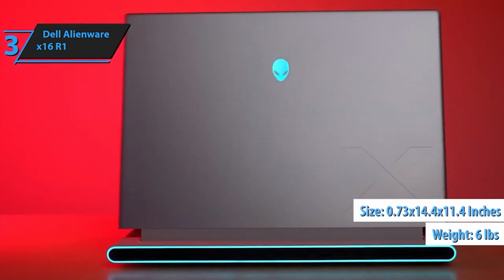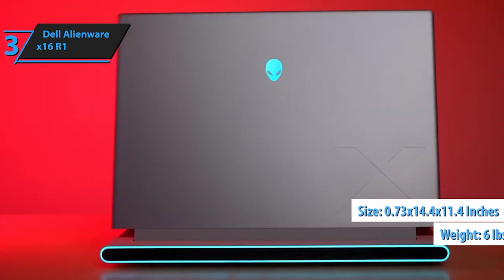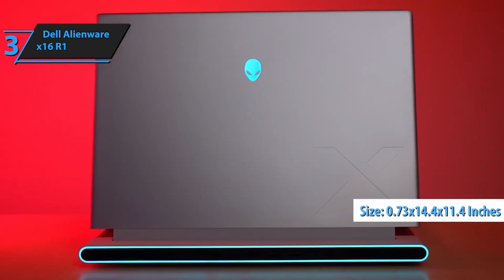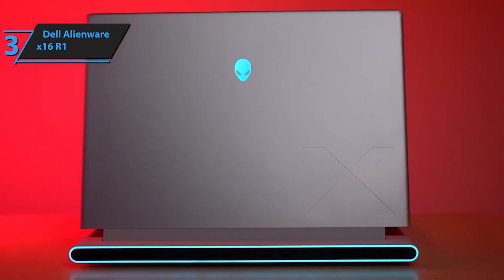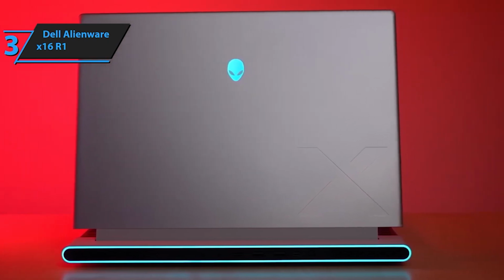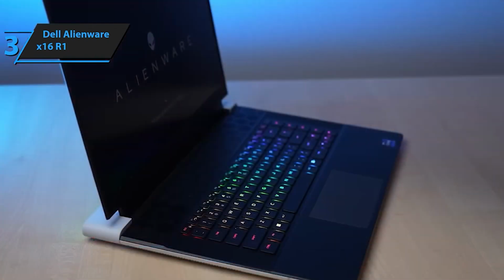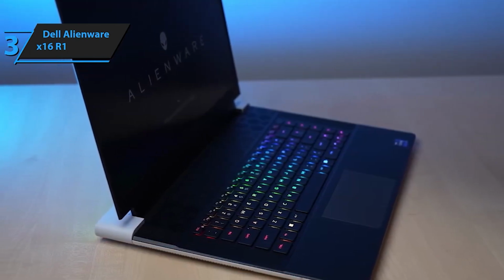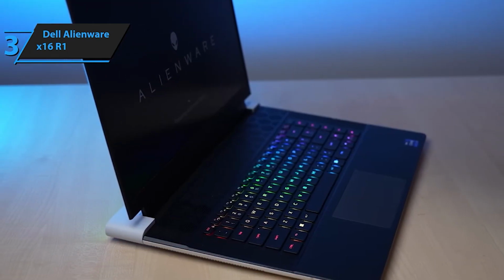The Alienware X16 R1 is equipped with the NVIDIA GeForce RTX 4080 graphics card, featuring 12 GB GDDR6 memory. Immerse yourself in stunning visuals, whether you're exploring vast gaming landscapes or engaging in intense battles. The graphics card ensures a level of realism that takes your gaming to new heights.